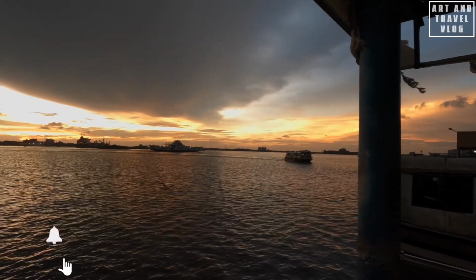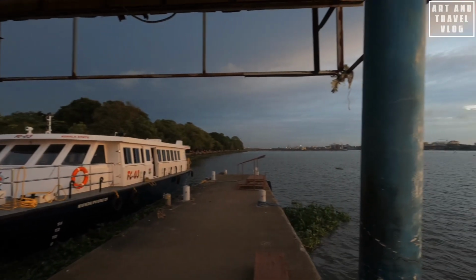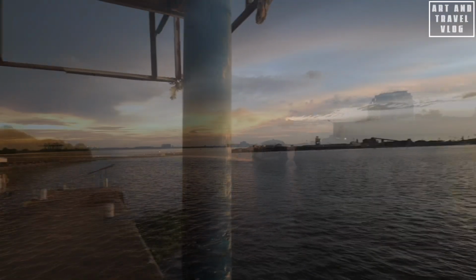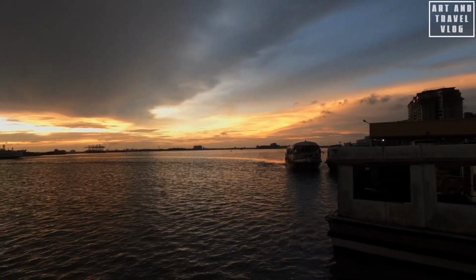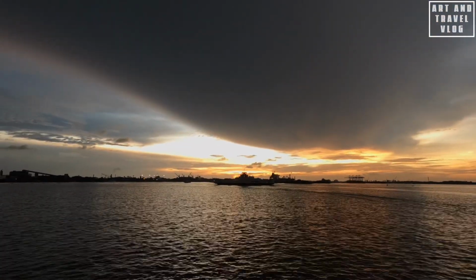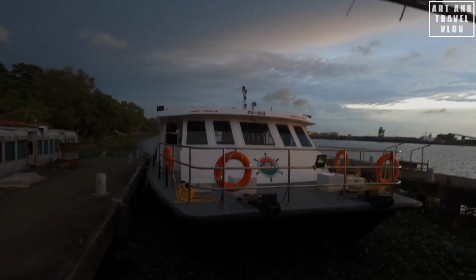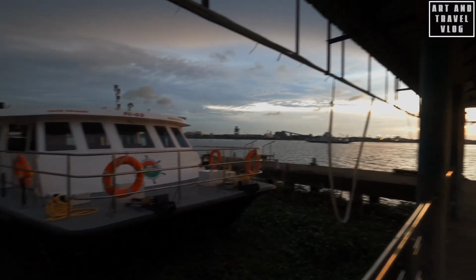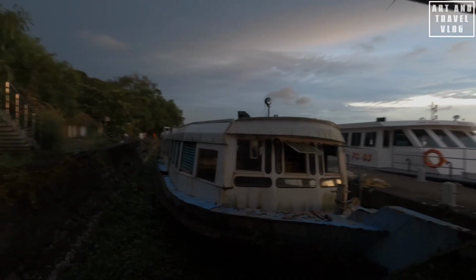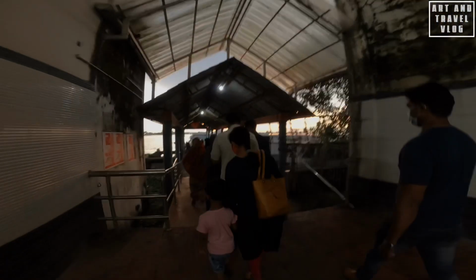This place is very beautiful. I had a nice experience seeing this. Our boat is arriving on the boat jetty. After we get our tickets, now we are going to go to the boat.